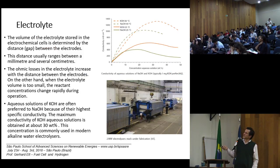Big size, a 2 megawatt electrolyzer. On the fabrication, you saw that the size is bigger, much bigger than the PEM. Then if you need too much hydrogen, it's not a PEM, it's an alkaline electrolyzer. And here you can compare different kinds of electrolyte, potassium hydroxide and sodium hydroxide, and you can see the concentration of the solution.